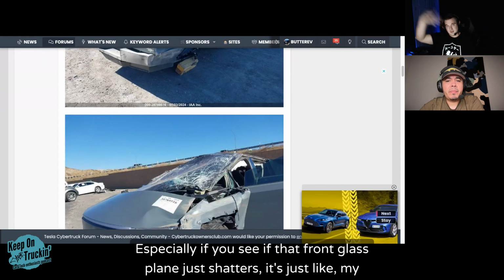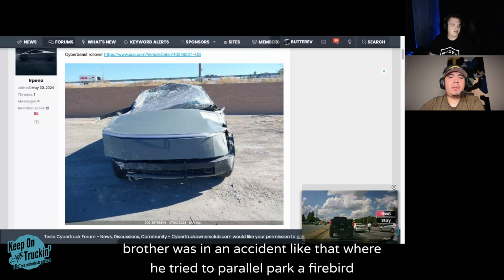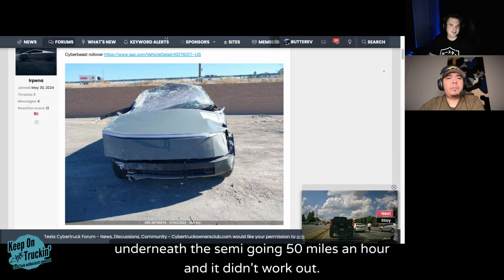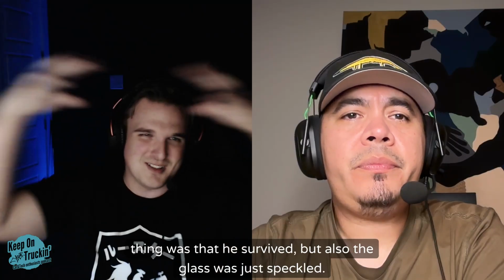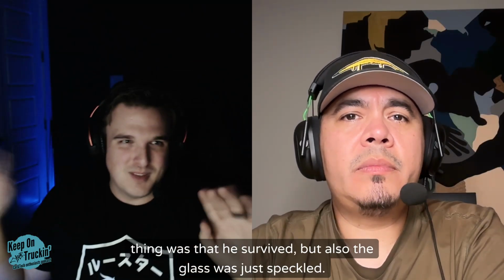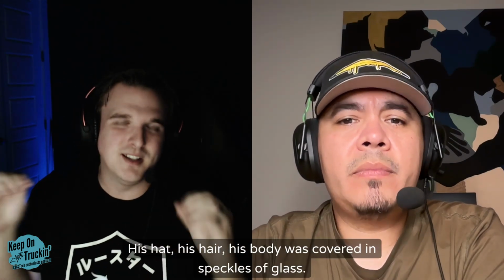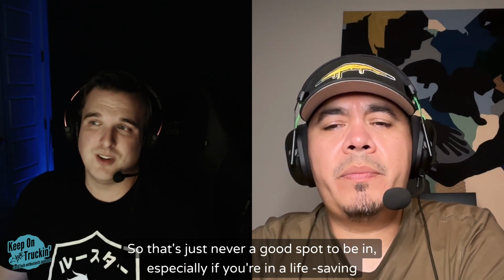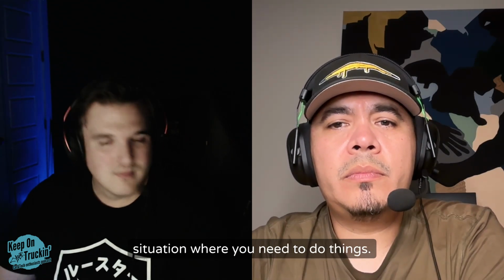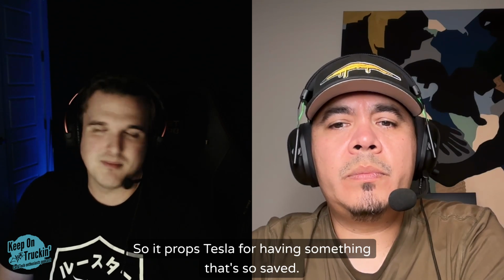Especially if that front glass pane just shatters. My brother was in an accident like that where he tried to parallel park a Firebird underneath a semi going 50 miles an hour, and it didn't work out. But the thing was that he survived, but the glass was just speckled. His hat, his hair, his body were covered in speckles of glass. That's never a good spot to be in, especially if you're in a life saving situation where you need to do things. That's not a good thing. So props to Tesla for having something that's so safe.